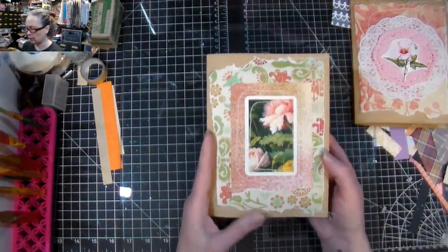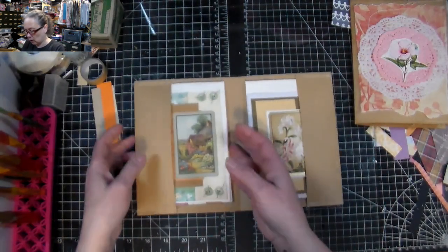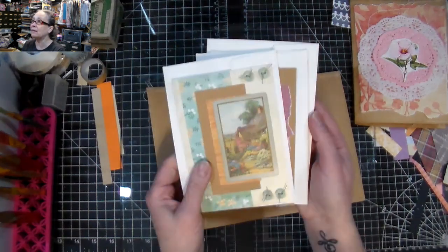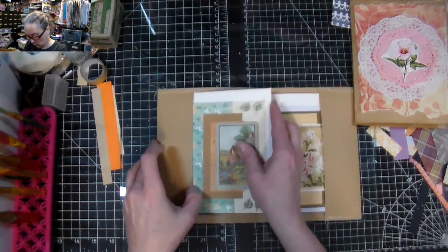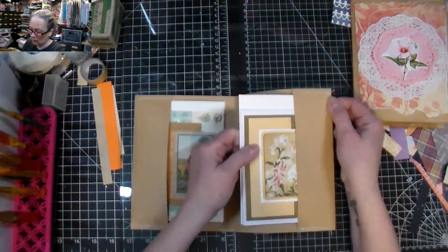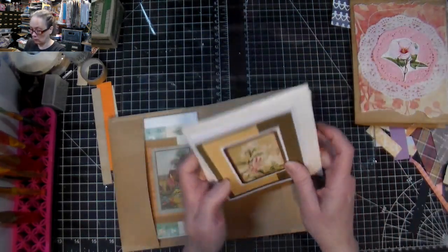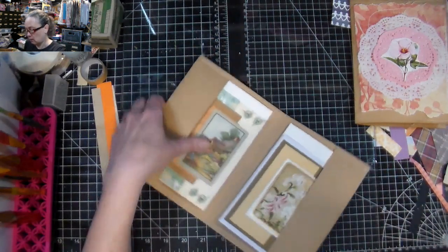As I said, I've been working on this for a while now. This one, I believe I did on Patreon, some of these cards, and I added new ones. So basically, I had some in this set that had some sentiments on them, and I replaced them with plain cards because I just thought it was nicer to have these cards be something you can use for any sort of occasion, especially if you're giving them as gifts. The people that you give them to can honestly decide what they want to use them for.